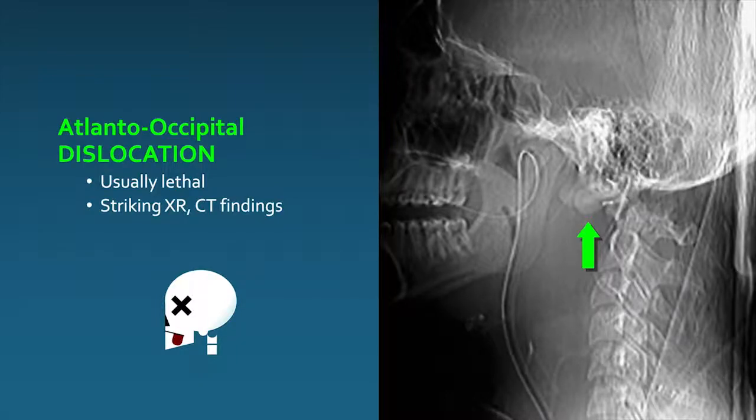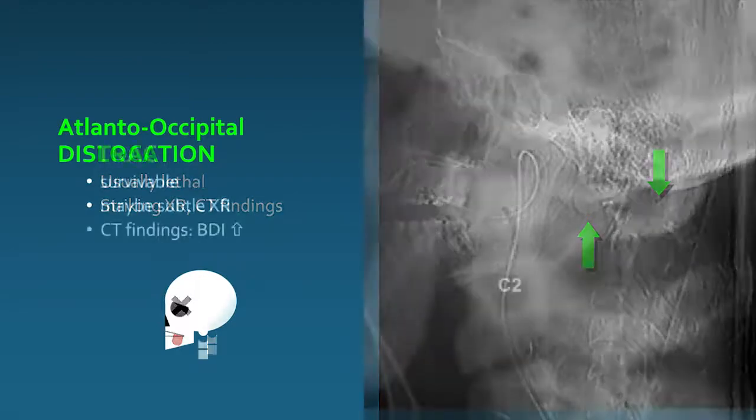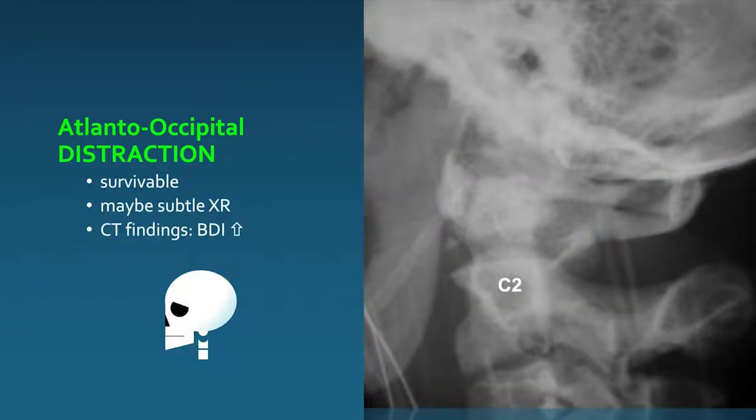The whole cervical spine is kicked posteriorly relative to the head. And so that's the location where the occipital condyles should be resting on top of the lateral masses of C1. Distraction injuries, again, can be survivable. They may be subtle radiographically, which we're not doing really anymore for these patients.